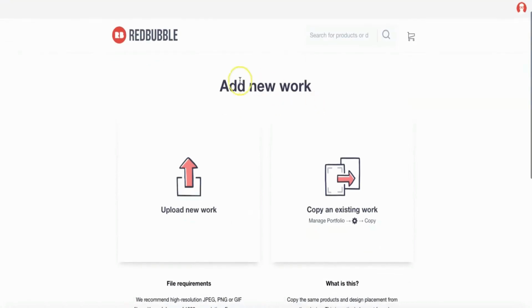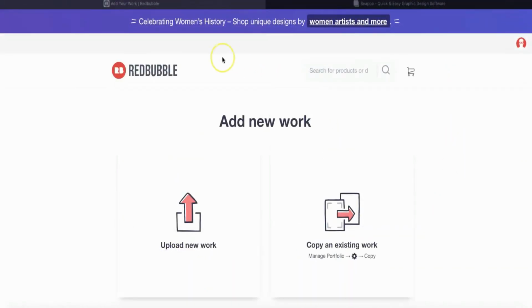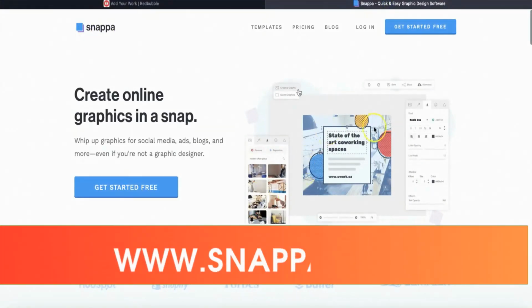But as you're not required to have any graphic design skills and you also may not have any designs, then you might be wondering, how or where do I get those designs to sell on Redbubble? The answer to that question is very simple. Just go to the next website, that is SNAPPA.com.